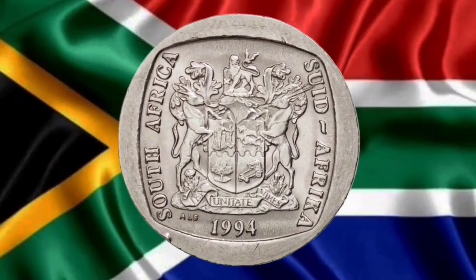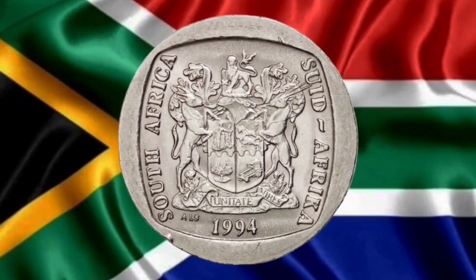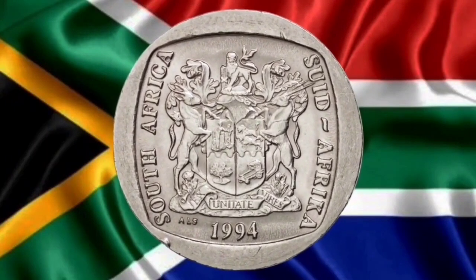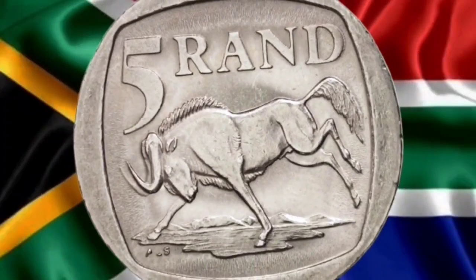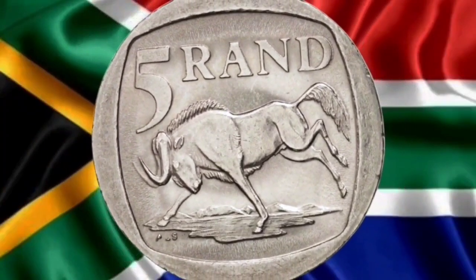The design was created by artist and engraver Jan S. van Zyl. His interpretation of the wildebeest in motion has been praised for its strength and simplicity, making it a favorite among collectors.